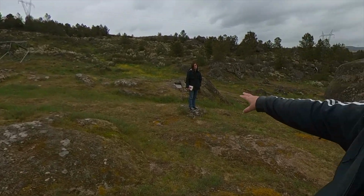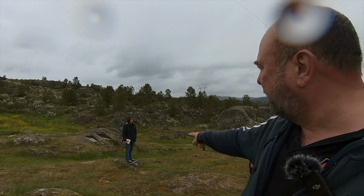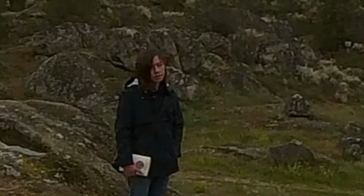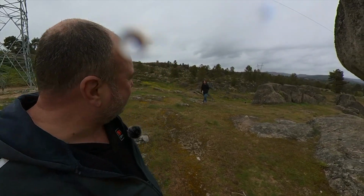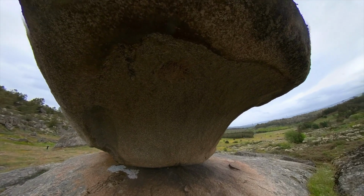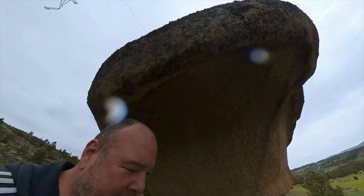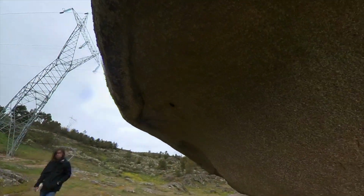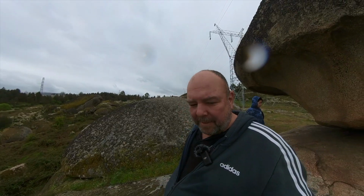Christian's so interested in archaeological sites that he brought a book. Is that a book about the history of Portuguese archaeology? I thought so. Now Christian said there was a nest around here, under the rock. Oh, what kind of a nest is that? It's a wasp. A wasp nest. Lovely. Oh, no, it's a bird. You can see the entrance. A bird's nest. Yeah. There we go. Any birds? No birds. Right, there we go.